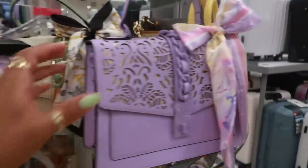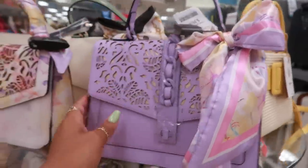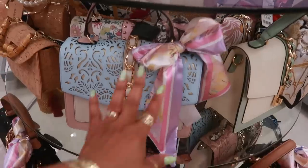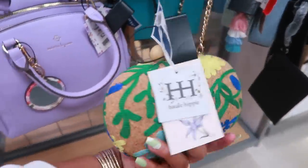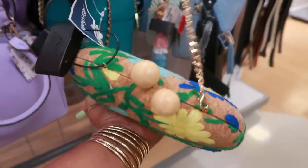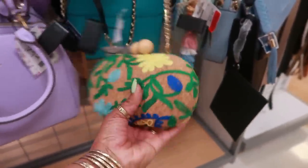These bags over here, this purple is pretty. $40. This one is $35. So you have a few different colors. Or you can get this one. Oh, this is cool. $20. I like little different stuff like that. Look at the opening. The two little wood balls right there. That's cool. The gold chain.